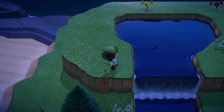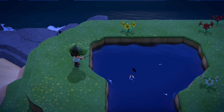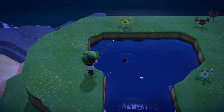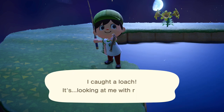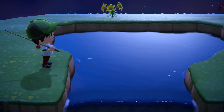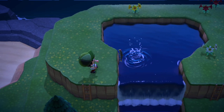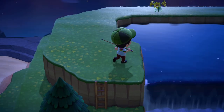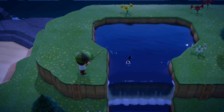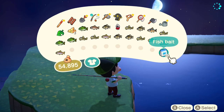I'll be really happy if I get this, because the first time, jeez, I think it took multiple nights of fishing to find it. It wasn't just me, people helping as well. The cherry salmon. All right, we're pretty much done here.